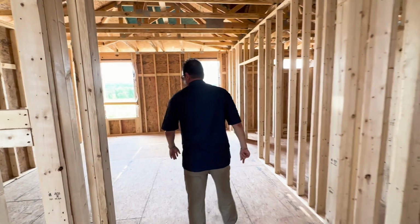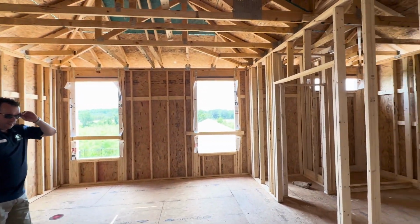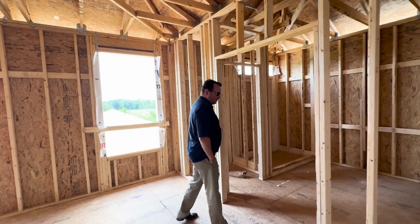And here is the master bedroom. As you can see there are double doors, is what he's explaining here. And the master bedroom is absolutely massive there. You just have an excellent size here. What you're actually seeing over to the me turning here is a walk-in shower.